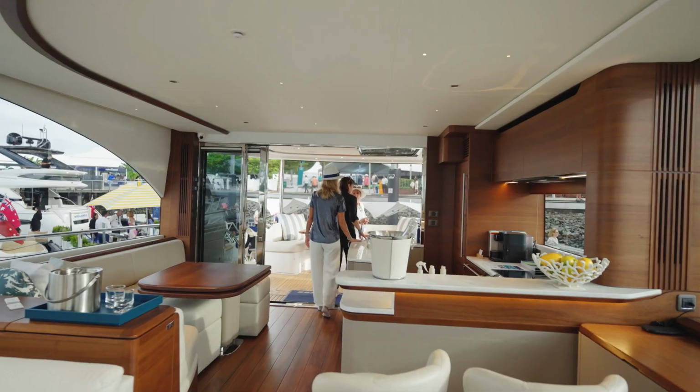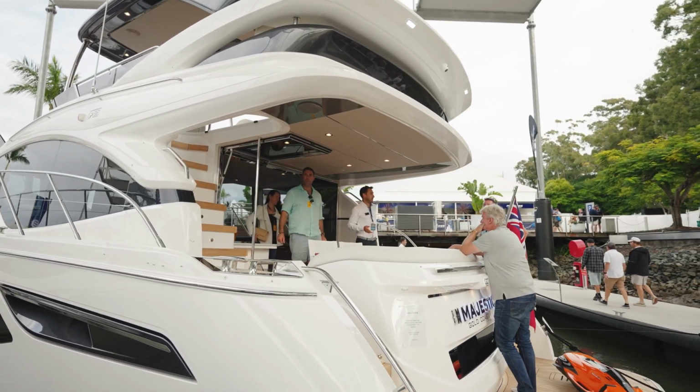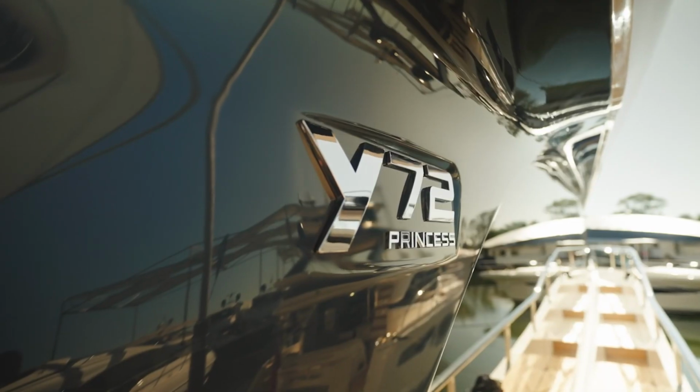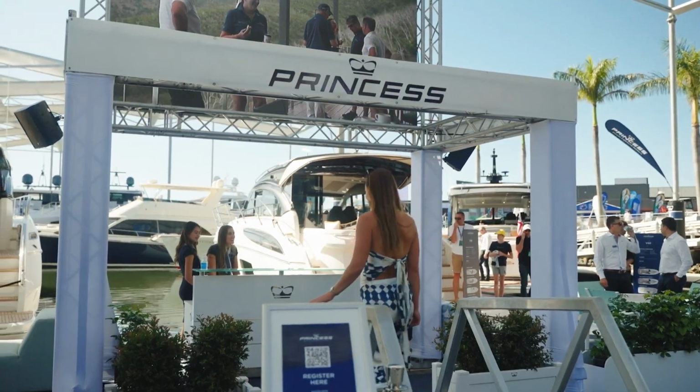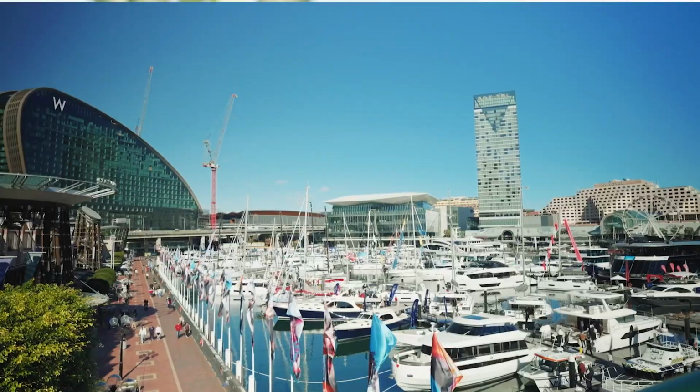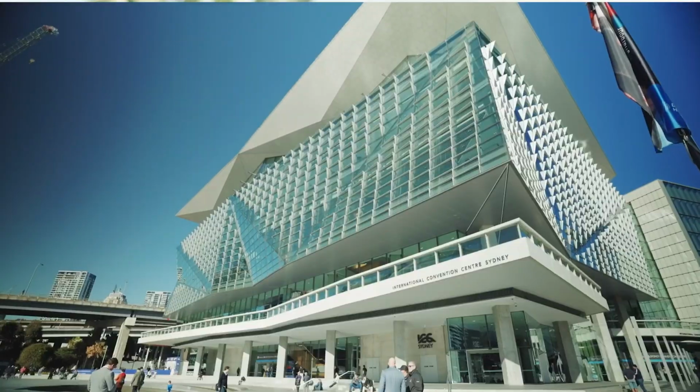Yeah, well, it seems that Princess being based here, and with the stand that you have now, you have almost taken over the Sanctuary Cove Boat Show. Is that how it feels? Yeah, it feels like that, because these are our permanent berths. So we had 8 boats here, mainly because this is our home, and we've got our new office right behind us. From there, it was a smaller footprint in Sydney this year, but a successful show all the same.